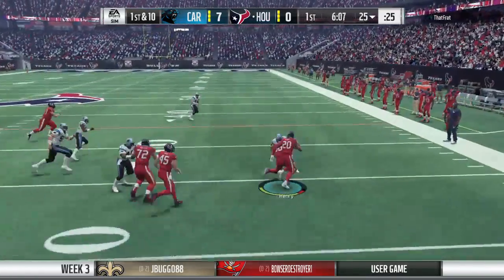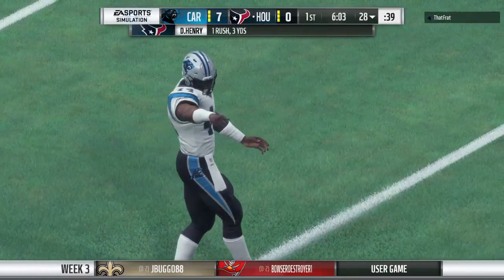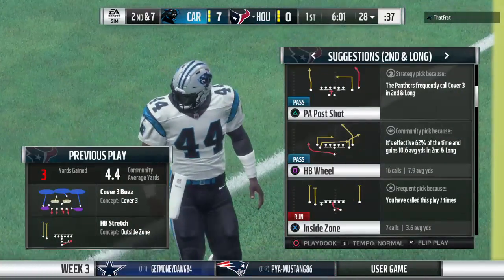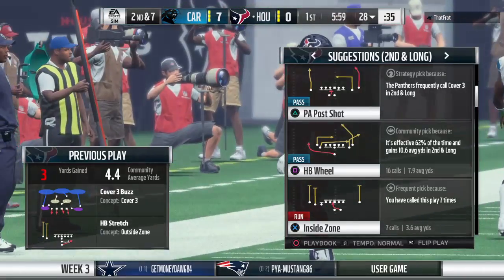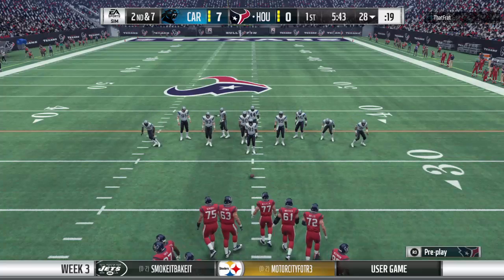Now a first carry for Derrick Henry. Give him 3 on first down. It'll set up a 2nd and 7. Not much happening there on first down. I thought there might have been a hole for a split second. Yeah, but it dried up pretty quickly, didn't it?